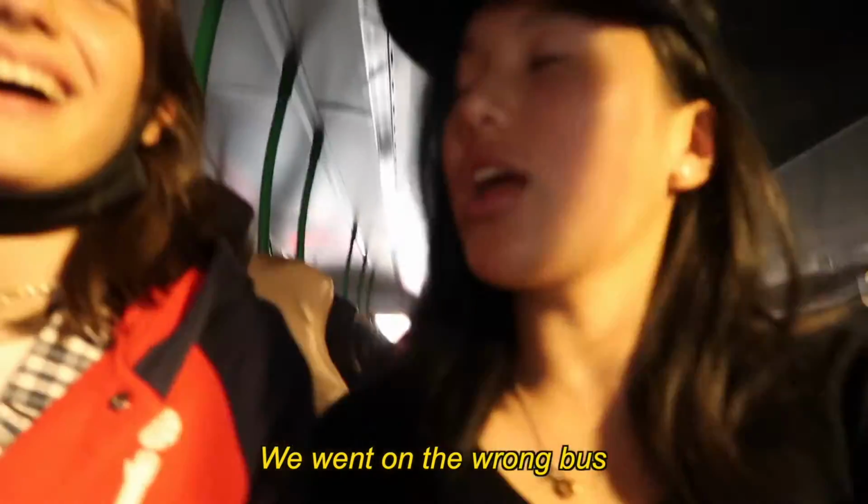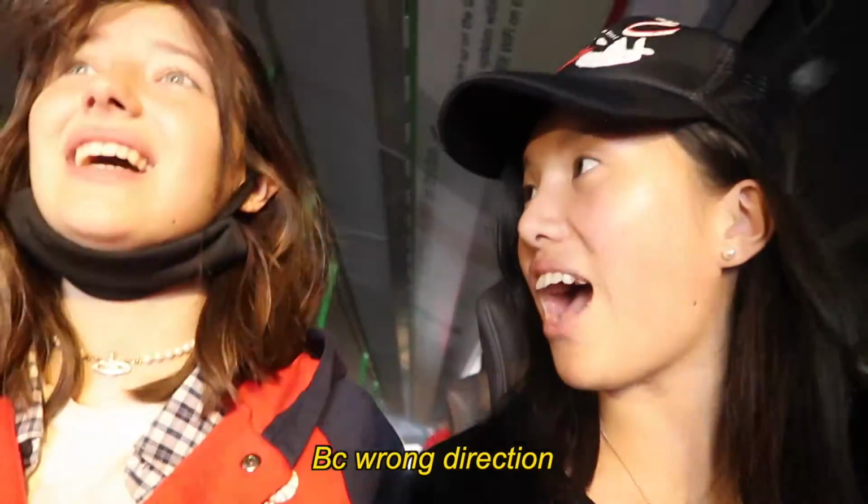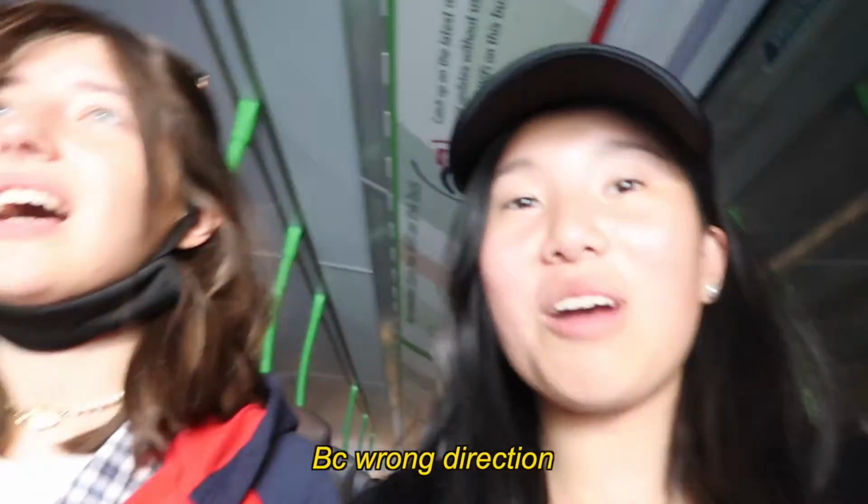We went on the wrong bus. We had to go on the other side because this one's going back. Okay, we need to get off. Hi guys, so update. We actually were on the right bus. It was just going backwards. It wasn't headed off to Heavenly. So now we're going to head off to Heavenly for real, hopefully.